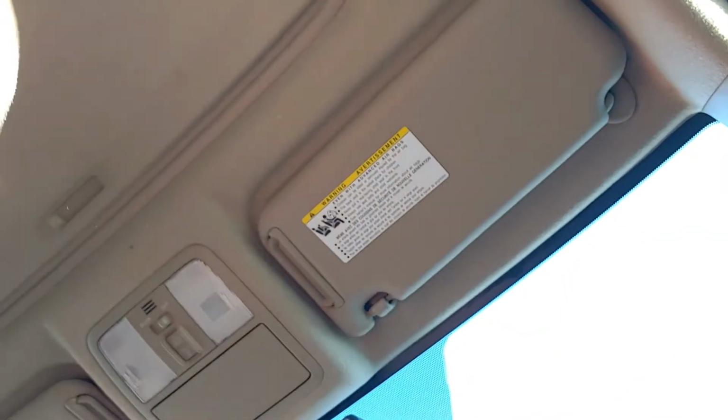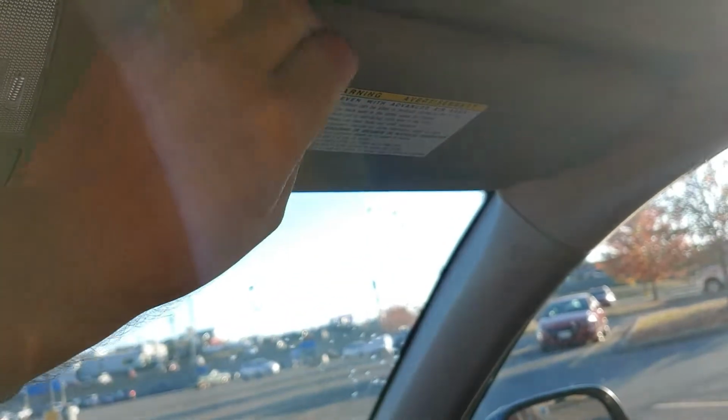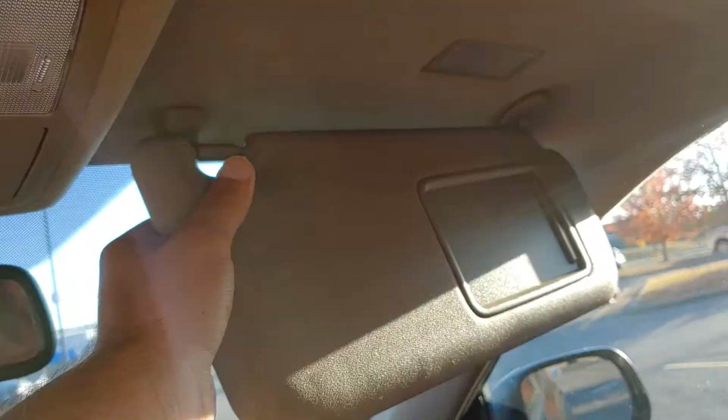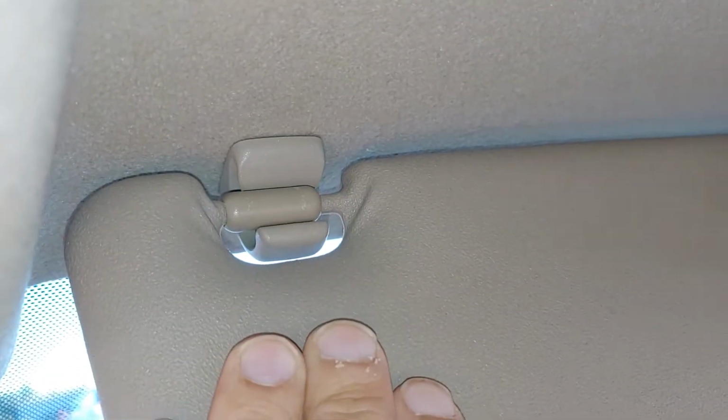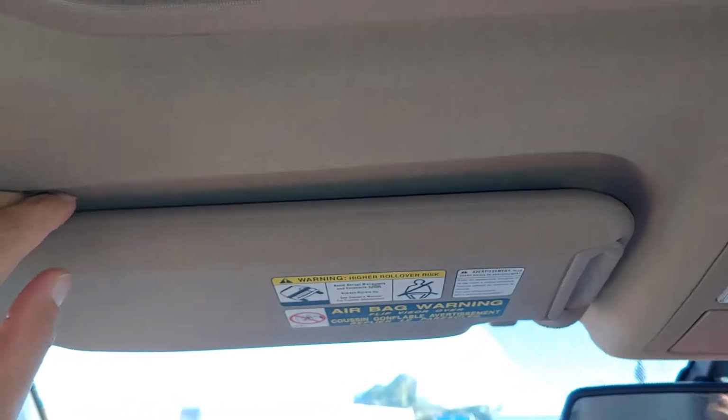And let me try to flip this camera. As you can see, here's your sun visor. It goes down and it comes up. And it also can come out like that and block the side sun. See that sun over there? See that? You can block the sun and it snaps right in there. Oh, so good. And the driver's side does the same thing.